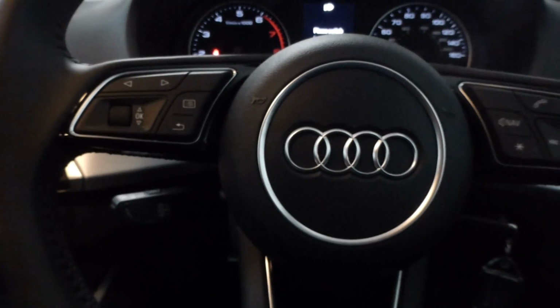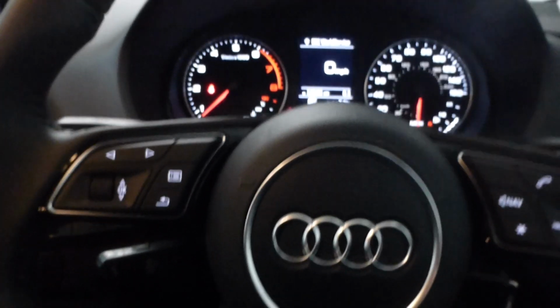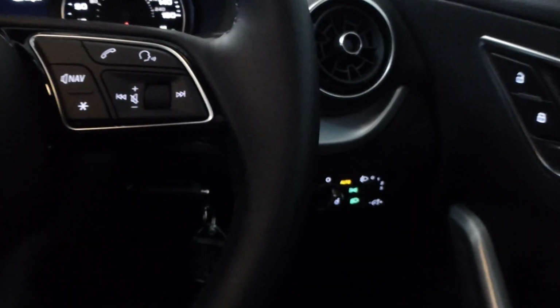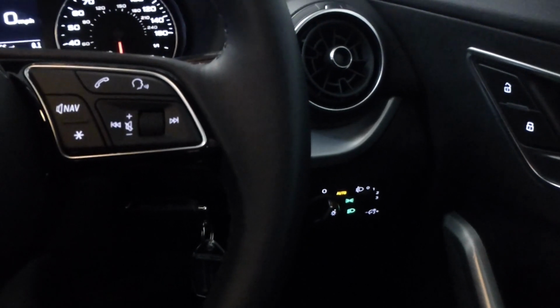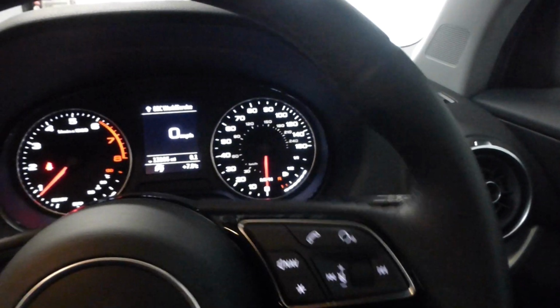It's asked me to switch the headlights on because it's detecting we need to, so there we are, we'll switch them on. You can set the headlights, and I've just done that on the automatic setting, so when you go in and out of darkness it will come on and go off. At least that's the idea. It does work. I tried it when I drove it back.